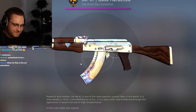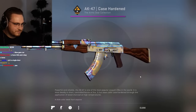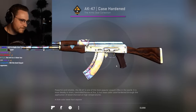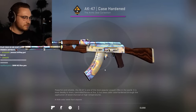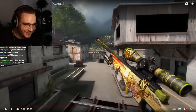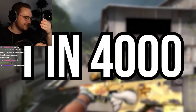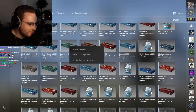By buying that skin from him, which is absolutely insane, this now sets the new high score for the most expensive trade I've ever done. Not only is this 661 AK much more expensive than the souvenir Dragon Lore, which was the previous high score, but it's also so much rarer. Getting a souvenir Dragon Lore from a cobblestone package is only around a 1 in 4,000 chance.